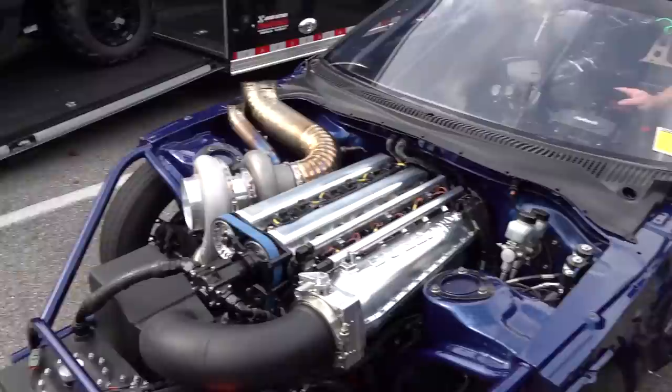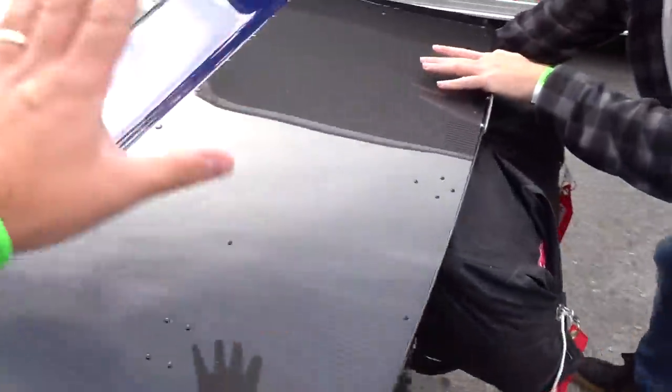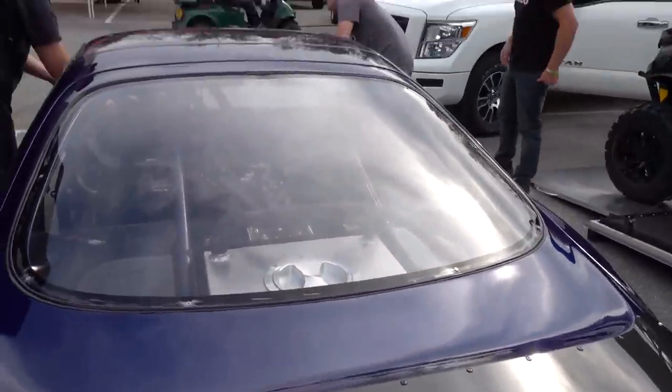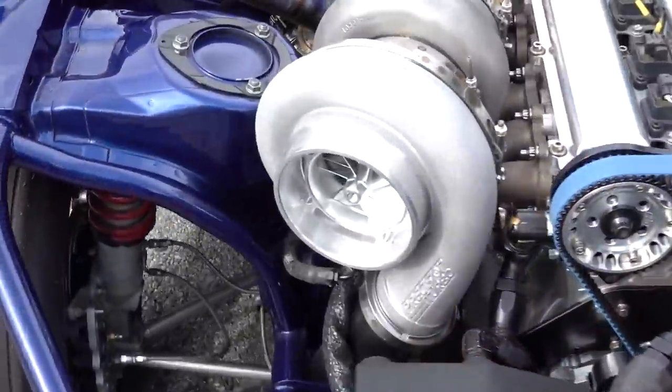Yeah, it went from 2-1, dude. 2-1 turbo technology. We're here at World Cup. It is Wednesday. We got a lot of changes to the car here. Very, very exciting.